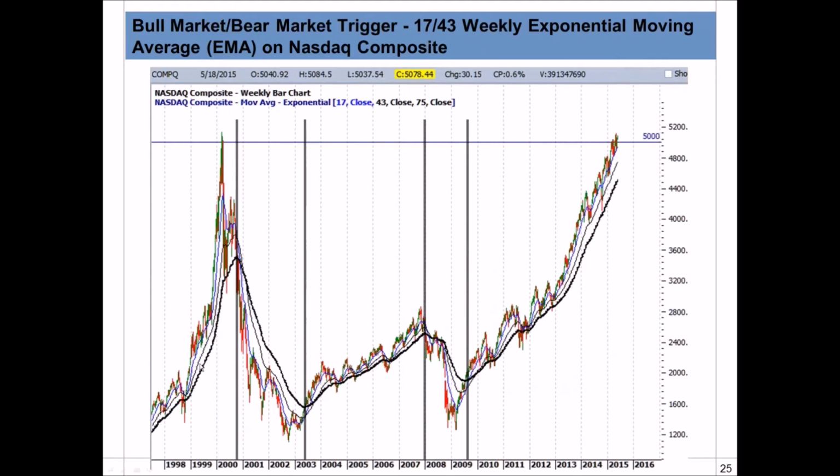Whenever the 17 is above the 43, and this is a very slow moving chart because this goes way back to '98. So exponential moving average, 17, 43, 75. When the 17 is above the 43, we are in a long-term confirmed uptrend, meaning that if we have pullbacks, there's a high probability the 200-day line is going to hold. Also meaning that we're still growing earnings, meaning also that the economy is still expanding. Could be barely, but the economy is still expanding.